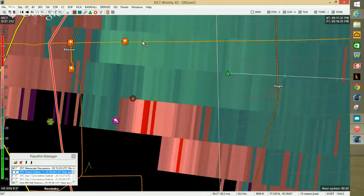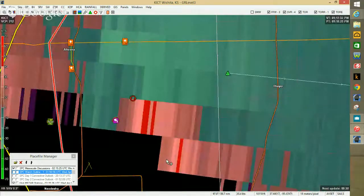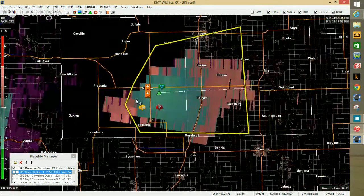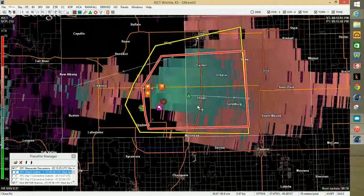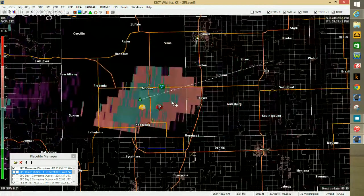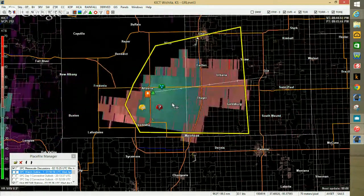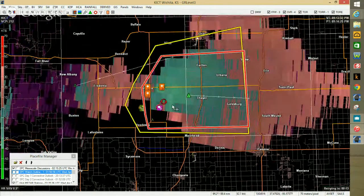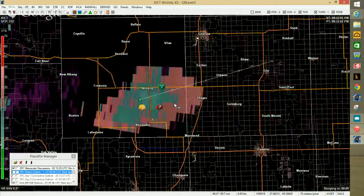Here is US 47, and I believe yeah, this is 75. Let's see here. I'm gonna try to get a... Yeah, that is a definite nice couplet on the radar here. So I would be very safe to say there is a tornado still on the ground that looks to be headed toward Thayer. I believe that is Wilson County in southeast Kansas. And we're going to update here again shortly.